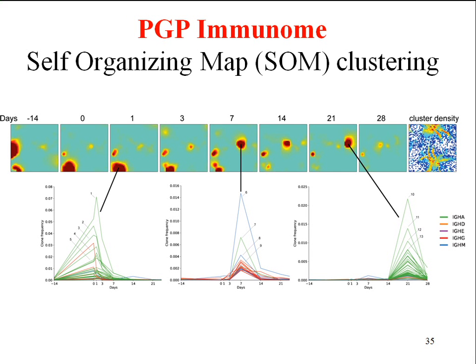So we've monitored some of these individuals for 2 years. Here represents the point of vaccination. And you can get this self-organizing map or any of your other favorite clustering, and you can get a relate of sequences that are peaking at around 1 day. That's their major characteristic, is they're peaking about the time of the vaccination.